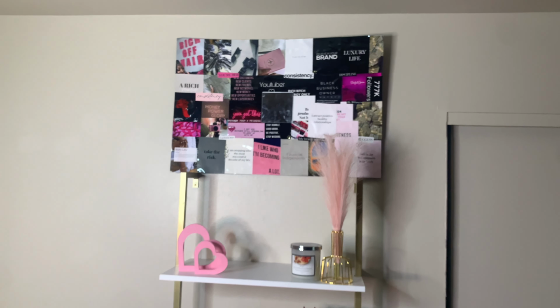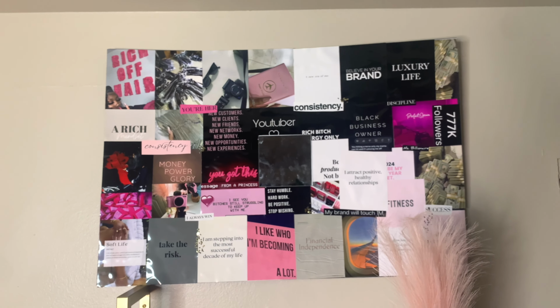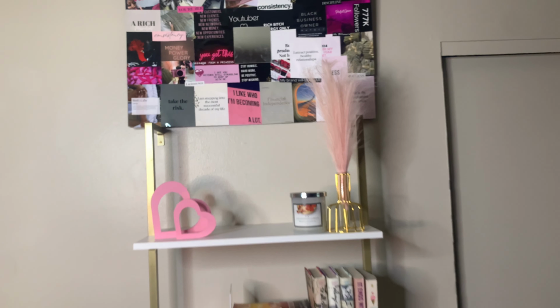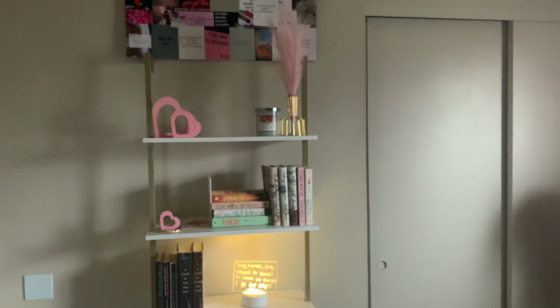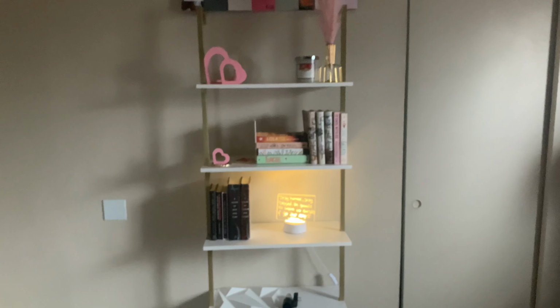But y'all, this is what the bookshelf looks like now, plus that. I don't know exactly where I'm gonna put this in my office yet, but it's a 2024 goals vision board. So yeah, this is what it looks like. And then I'm gonna show you guys what it looks like in natural lighting. It literally is such a really cute ambiance. Oh, it's just so sickening in here.